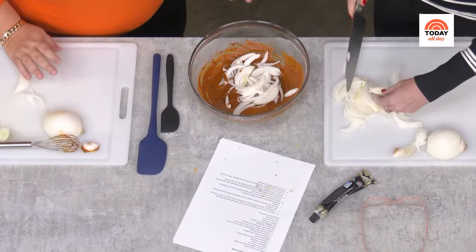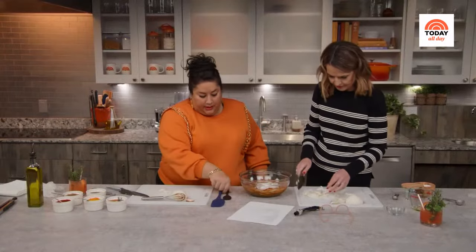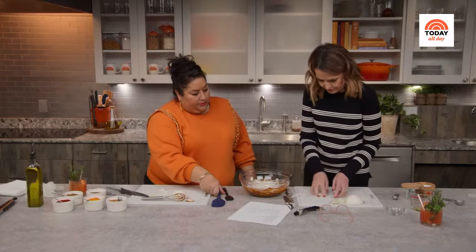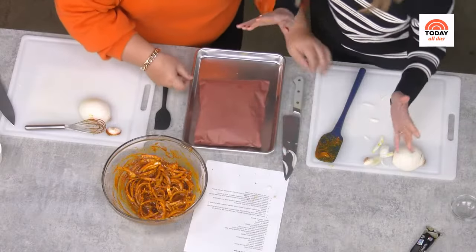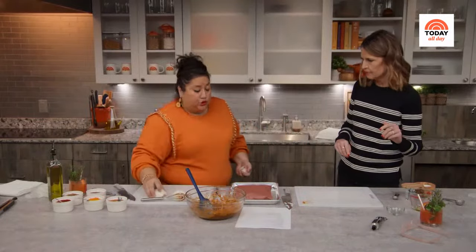But now that's done. Look how beautiful that is. So we're going to put that in there, and we're going to mix this together. Do you mind grabbing the chicken? So right now we're gonna use chicken thighs. And I love chicken thighs because I find them to be super forgiving.